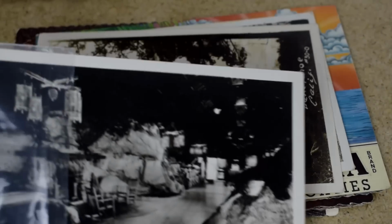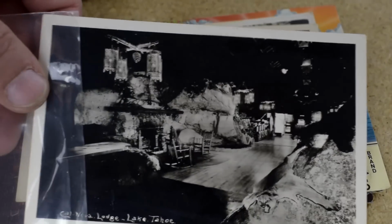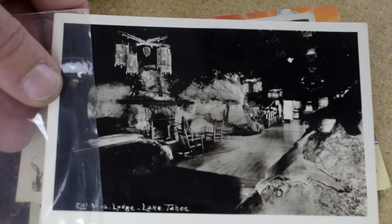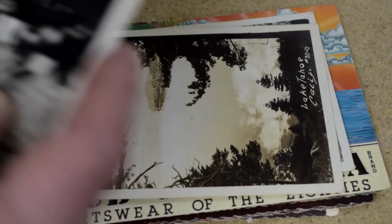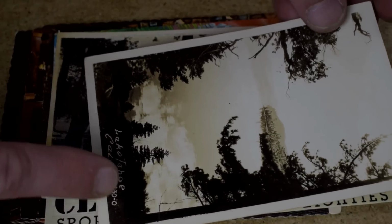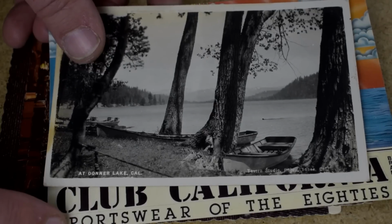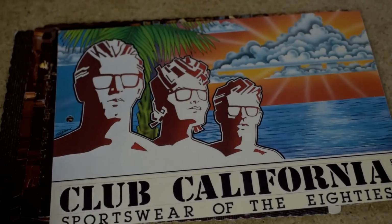It's a nice early image. Nice early inside the bar, inside the lounge area. Nice rocks built into the wall, and it's just an amazing shot. But these all sell very well. One of these postcards is going to pay for everything I got. Another Lake Tahoe. I'll run it this way so you can kind of see. But all these real picture postcards, this is probably like $27 range. Here's another one in the same Lake Tahoe area, 27.